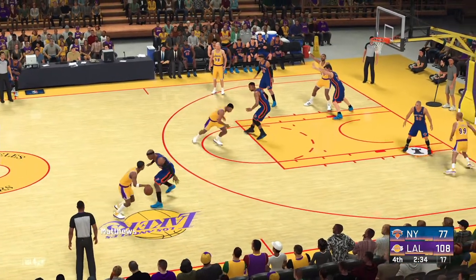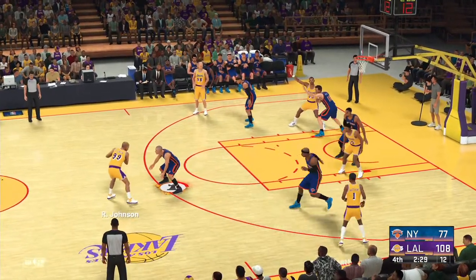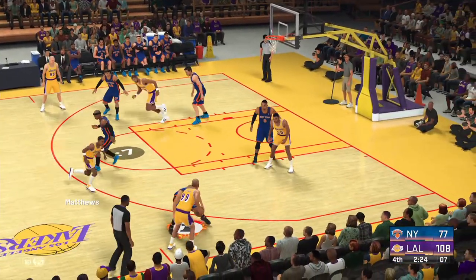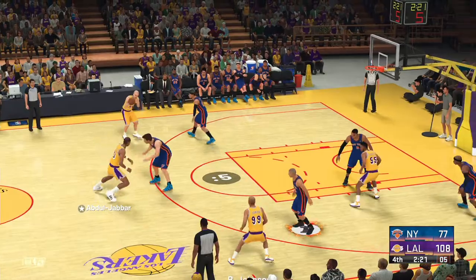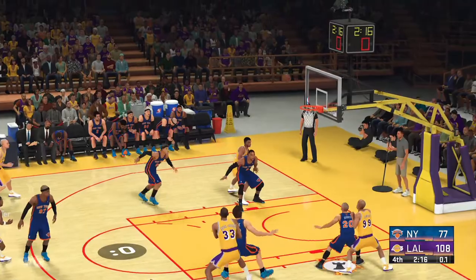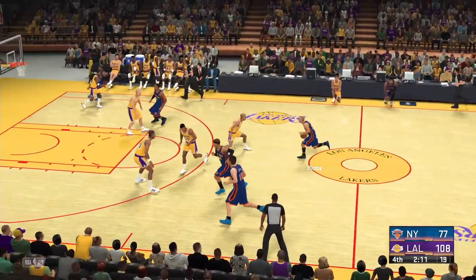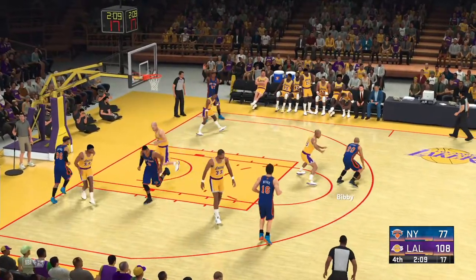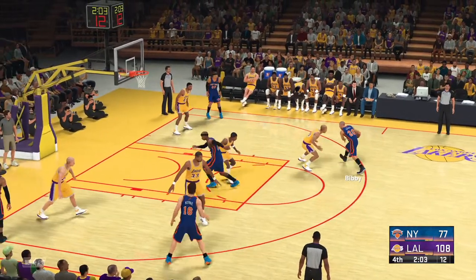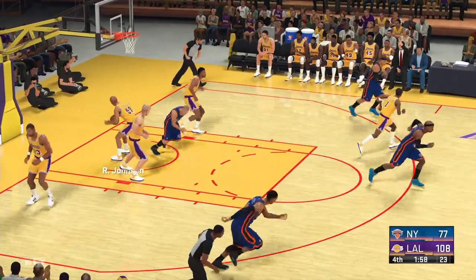Here's Matthews. Pass to Johnson. Here's Matthews. Here's Abdul-Jabbar. Fires for three. It's rebounded by Bibby. Just terrible defense. I don't know how he missed that shot. Johnson with the defensive effort.